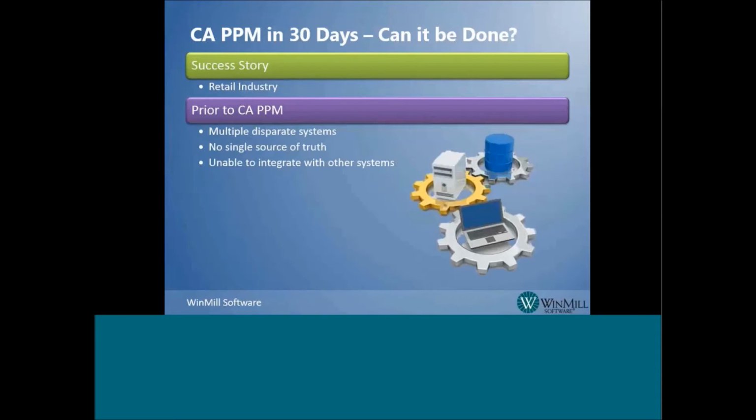To finish up, I'd like to share one last success story. This client comes from the retail industry. Prior to CA PPM, projects were managed using multiple systems. This presented a challenge when trying to view data for the entire organization. There was no single source of truth. Additionally, they were unable to integrate with other applications because it wasn't cost-effective to integrate into multiple systems.